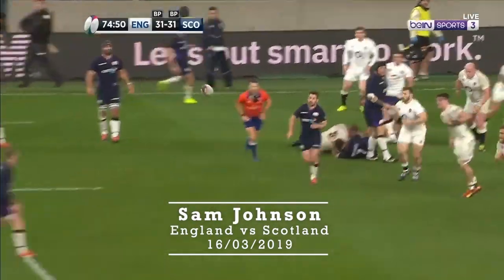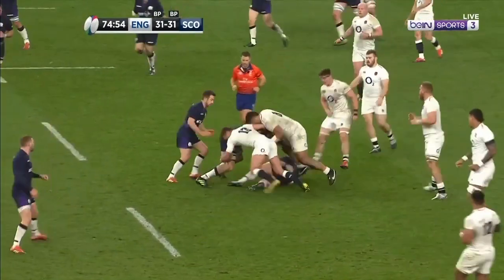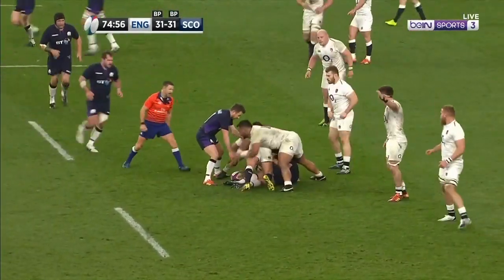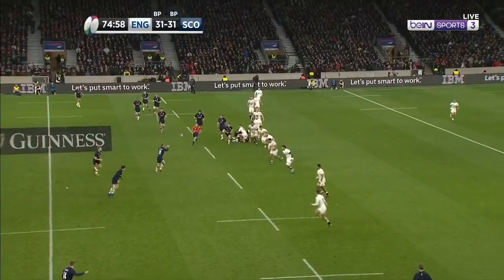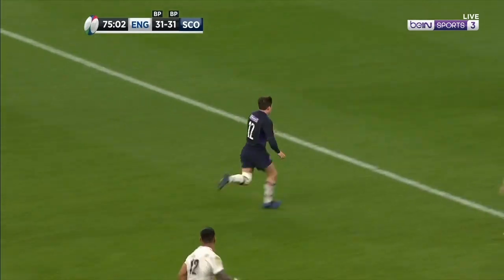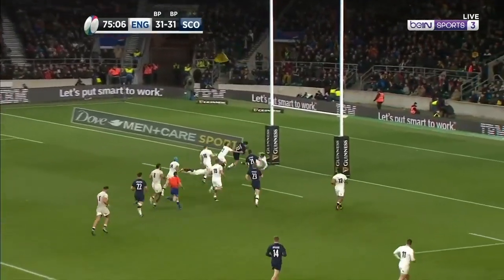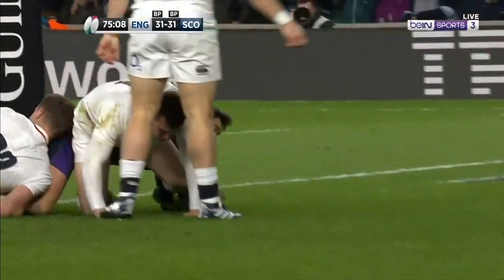Doing what he did against Wales a week ago. Russell. No, hands out! Rock. That time there was a bit of an issue. Oh, he's burst through! Here goes Johnson! Sam Johnson! Going for gold! Can he get there? He can!